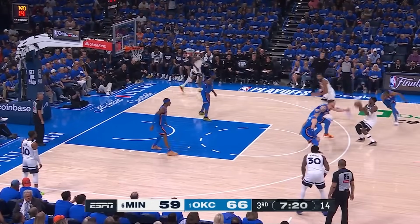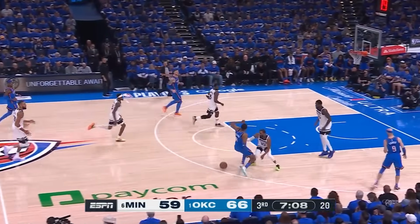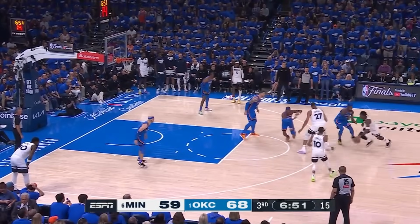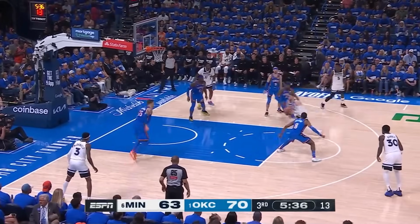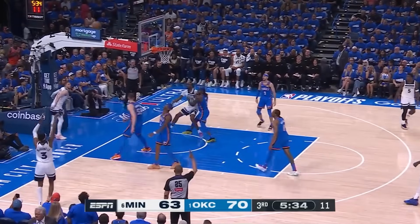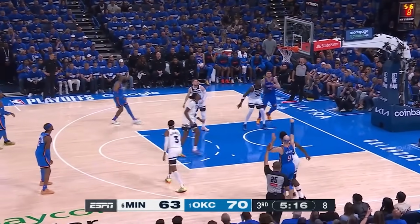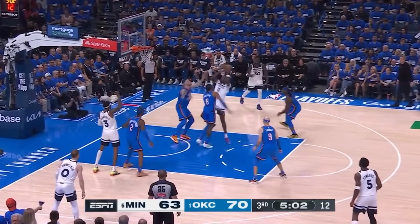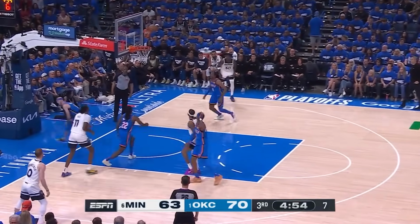Jalen Williams. Anthony Edwards fires to Conley. Williams drives for excellent defense from Conley, but 13 points for Williams. Edwards shooting 70% from 2 and 20% from 3. Harassed, Jalen Williams goes in, kicks it across to Caruso, his three-pointer. Up top to Reed. Reed off the bounce.